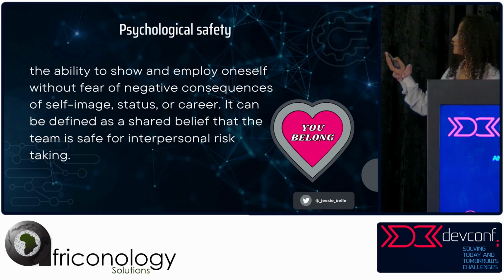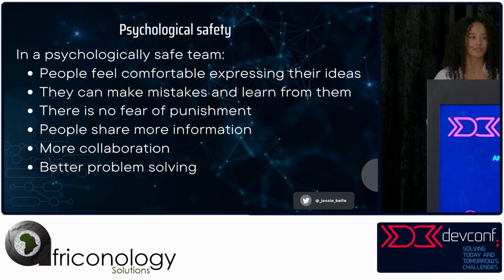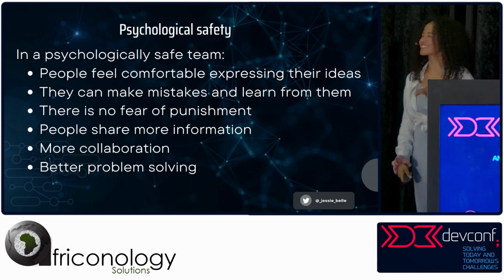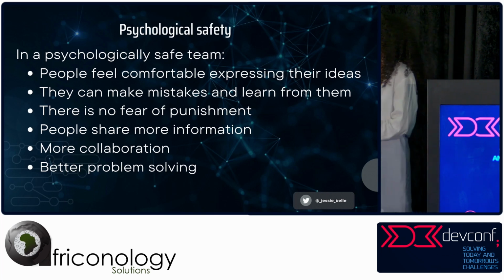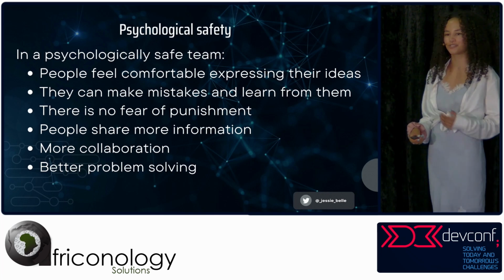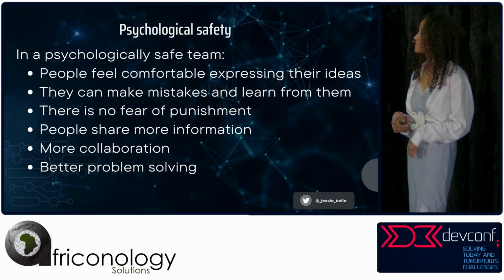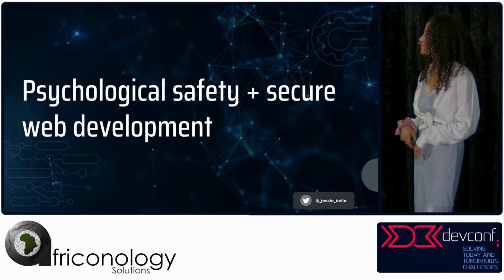And so having a lack of psychological safety within an engineering team means that you will not be able... Oh, okay, it's not a slide. So a psychologically safe team, people feel comfortable expressing their ideas, they make mistakes and learn from them, there's no fear of punishment, and they share more information. So there's more collaboration and better problem solving.